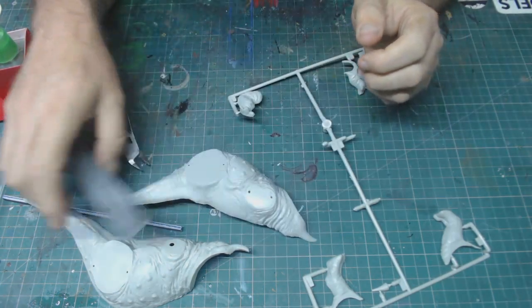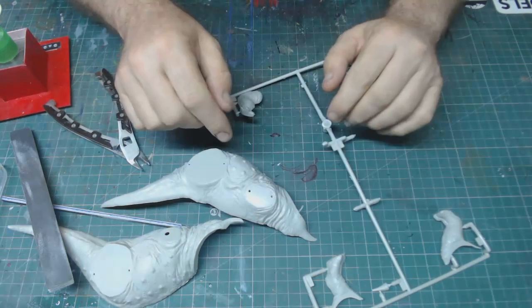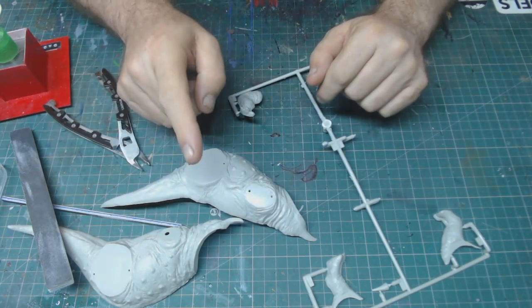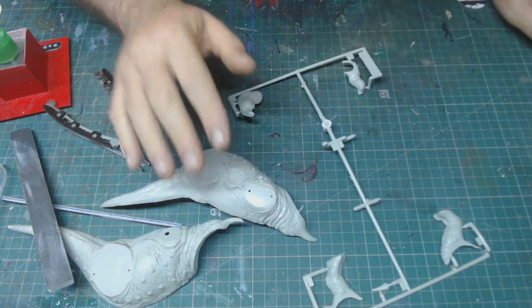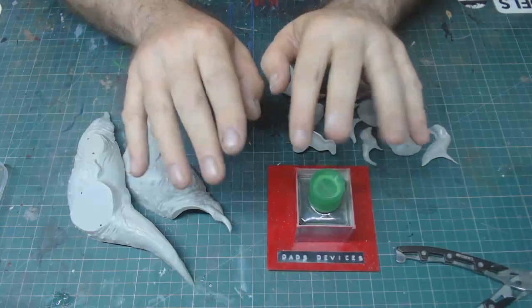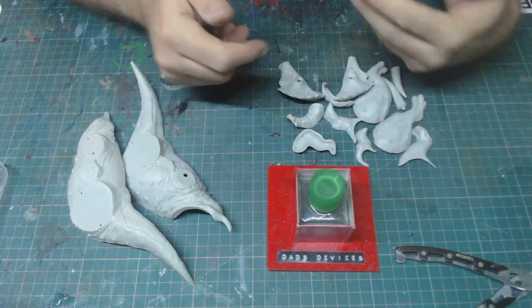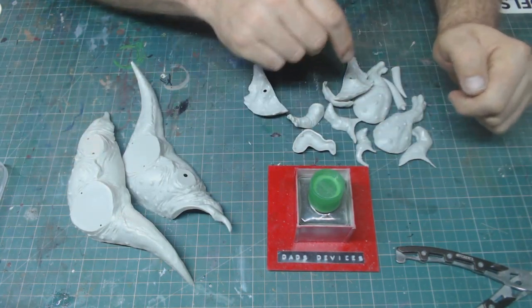Right, so we'll pause this. I'll take all these off. It's a time machine, you don't want to see me clipping things off sprues and dealing with that, because that would be boring. So, I'll see you in a second. Time machine. Right, that's all cleaned up. So, all we've got to do now is stick them all together.